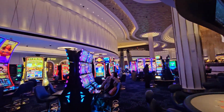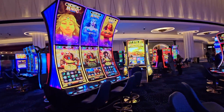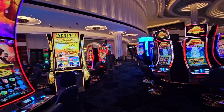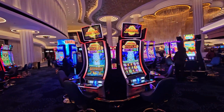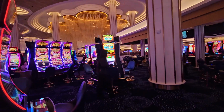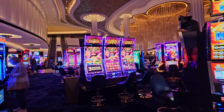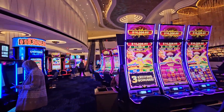But it is really, really something. I'm just kind of soaking it all in. There's a lot of good games here. Slot machines I haven't seen other places. Brand new ones. Everything is clean. Grands and majors are ready to be hit. I'm here on a Wednesday afternoon, so it's not really that busy. Perfect time to walk around, kind of soak it all in.